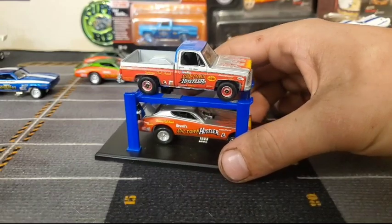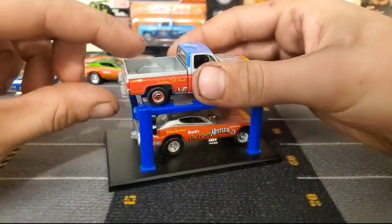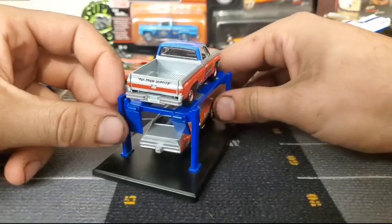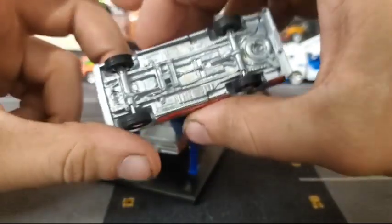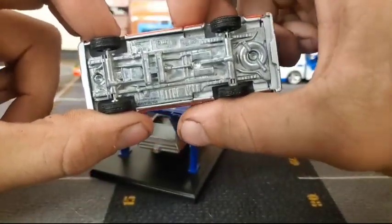Easy there. Really like the hubcaps on this pickup truck. Of course, being an AutoWorld, it does have a functional tailgate. Always thought I'd mention that. We do have a license plate on there. It says Hustler. Very good. And then AutoWorld with their freakishly detailed bases.